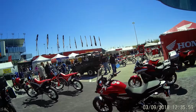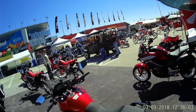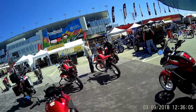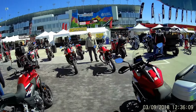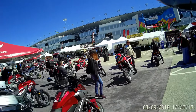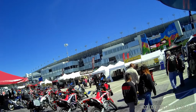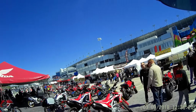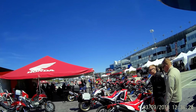CB500X. I like that bike too. I wish I'd never traded my last one off. I had a 2015. I like that red better. That year it only came in black. CB500X. Cool. 250 Rally.